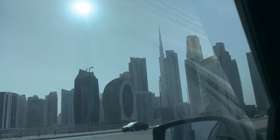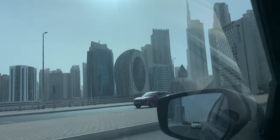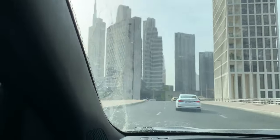Hi Burj Khalifa. How are you? Yeah. This is going towards the downtown.